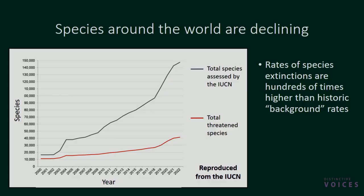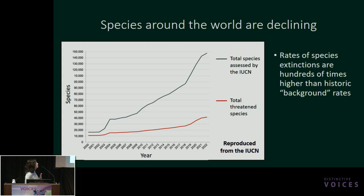Before I get into the details of the monarch story, I want to set the bigger picture. Probably most of you here know that species around the world are declining. Rates of species extinctions are hundreds of times higher than historic background rates. This is the most recent graph from the IUCN showing the total number of species assessed and the total number of those that have been categorized as threatened. When we look at this number, it's nearly 30%, about 27% of species that have been assessed worldwide that are under this category, either because they're declining or because their populations are really small.